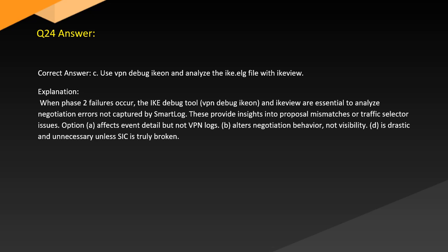Answer. Correct answer: C. Use VPN debug ikeon and analyze the ELG file with IKEView. Explanation. When Phase 2 failures occur, debug, VPN debug ikeon, and IKEView are essential to analyze negotiation errors not captured by SmartLog. These provide insights into proposal mismatches or traffic selector issues. Option A affects event detail but not VPN logs. B alters negotiation behavior, not visibility. D is drastic and unnecessary unless SIC is truly broken.